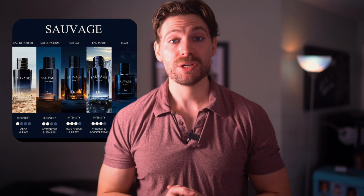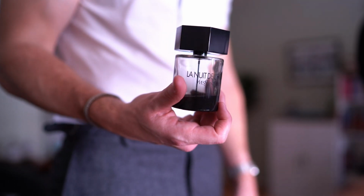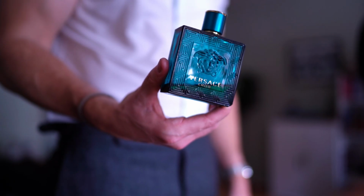So choose a signature cologne that fits your vibe, if you're going for like a woodsy, or a fresh, or a clean, or a spicy. Just to fill you in on some of my personal favorites, for daily wear, I prefer the Dior Sauvage cologne, the Eau de Toilette or the Eau de Parfum. Both are amazing. For date night or a fancier dinner, I'll probably wear something like La Nuit de l'Homme from YSL or Versace Eros.